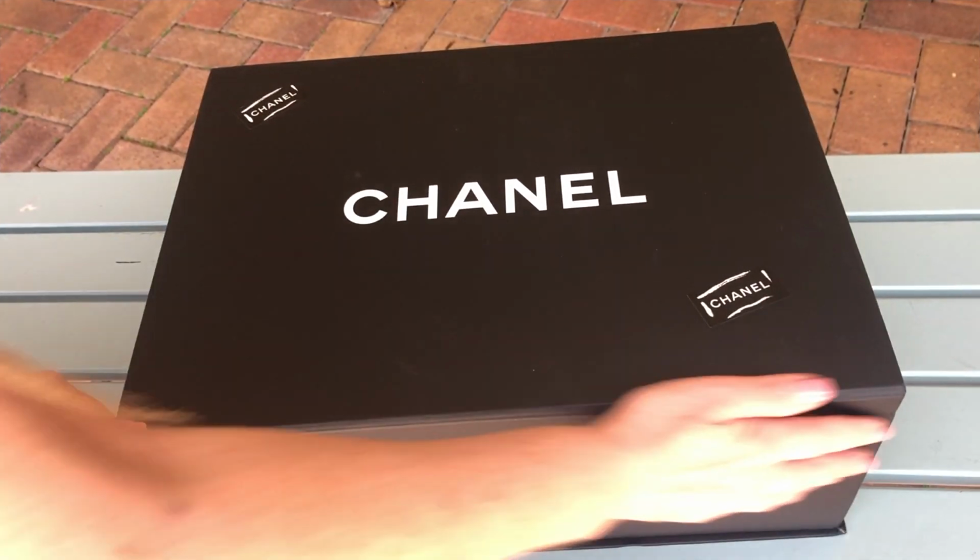Now that we have that out of the way, I'm going to go ahead and insert a clip of when I actually opened the package for the very first time so you can see the attention to detail and how beautifully it was wrapped and packaged, because I think that's always a very important part of when you make a luxury purchase. The experience, I think, is part of the purchasing.